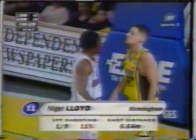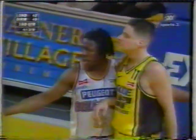Nigel Lloyd on the ball to Dorsey. Dorsey to Nigel Lloyd, puts it up for 3, and finally knocks one down. Nigel Lloyd was 0 for 8 before that one, is now 1 for 9. It wouldn't be surprising for me for Nigel to hit his next 7 in a row either.